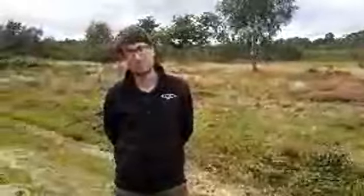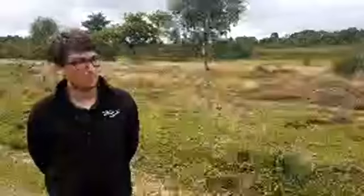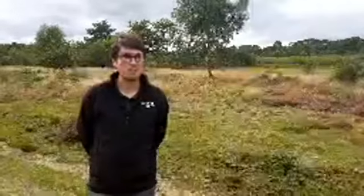So we do all sorts of things up at Shortheath: habitat management, surveys, much the same as most of the other sites I would imagine that you visited. Lots of practical habitat management. We have a couple of different habitats here. We've got a lot more grassy heath, and we've got a really big mire and quaking bog, which is the subject of the sculpture that we're going to go and have a look at in a moment.